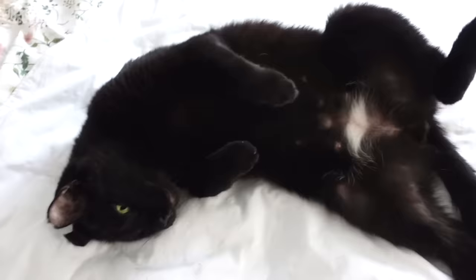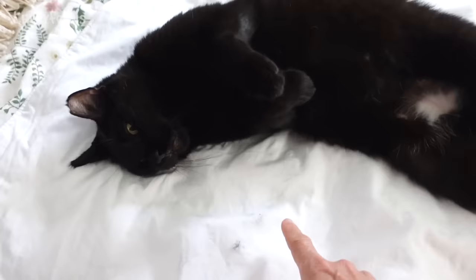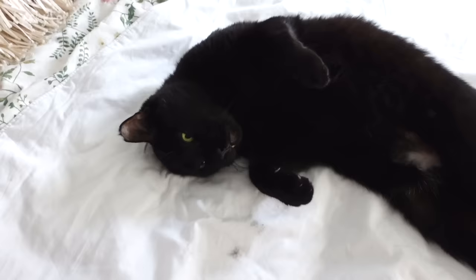So here's where Boo has been over-grooming. Hopefully that'll grow back. Boo says don't show that to people. Okay, Boo, I won't show that to people. Okay, you relax, Boo.